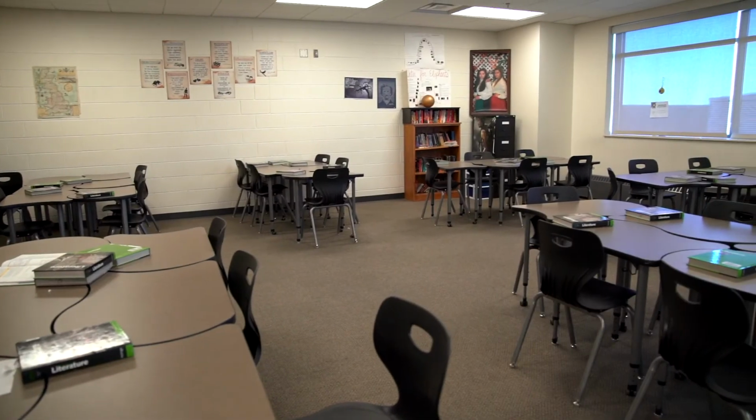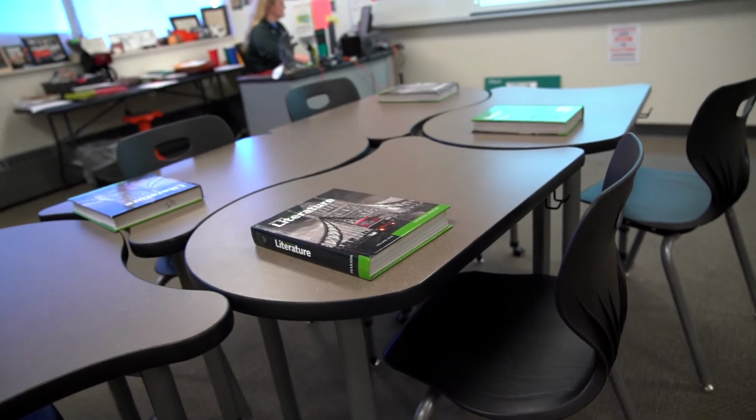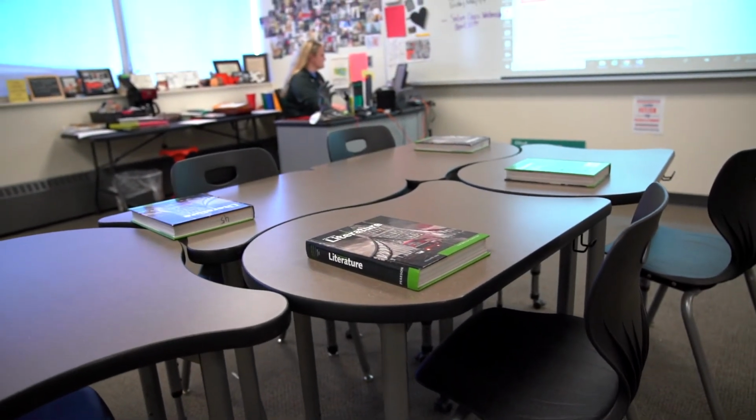In a job, you're going to have to collaborate with somebody. Being able to teach those real-world skills and having desks that fit together and kind of force them, even those that don't like group work, into that situation. The more they do it, the more comfortable they are, and I think the more prepared they are for the real world.